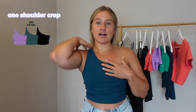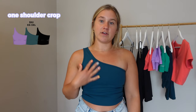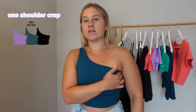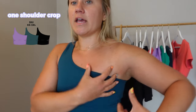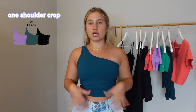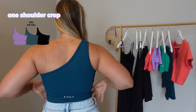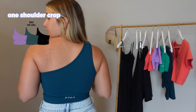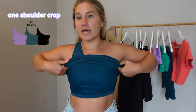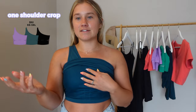This strap feels so secure. It's not going anywhere. It's not falling off on me. I really love this strap. It's very supportive going over my right shoulder, and then it scoops down here. I don't find this to be going down as I'm wearing it. I do have to adjust it to make sure it's all good to go. We have the back, which is the TULA branding, and then the one shoulder moment, which I think is so cute. On the inside, we've got that interior bra again. Same exact bra as the other ones.